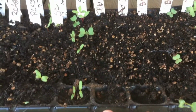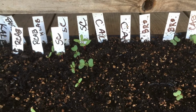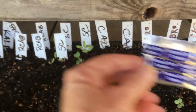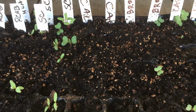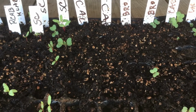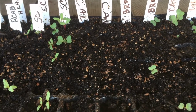And then these 2 rows here are the cauliflower seeds that I got from Amazon that came in a pack just like this. Not impressed, guys. It's been almost 2 weeks and I'm not seeing anything germinate. Nothing is coming up. So I'm pretty much not going to count on those seeds. And if you have them in your pantry, maybe you shouldn't either. But I'm going to tell you how you can test them.